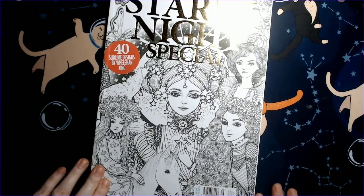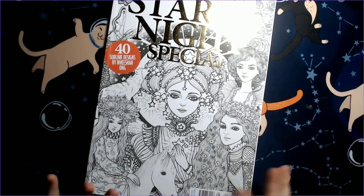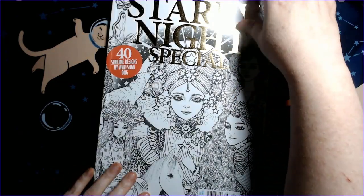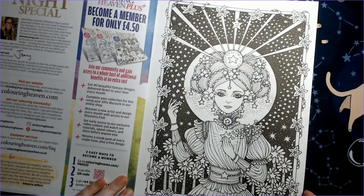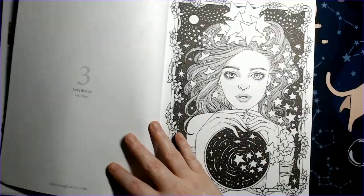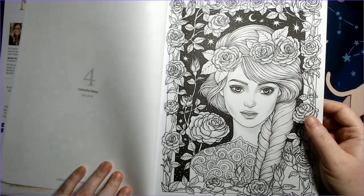Yes, we hear you. I got the Starry Night special. I wanted the Starry Night books, and again, trying to be a little efficient with my collection, I was like, instead of buying all the books, why don't I just buy the special, and then that'll keep me from having to buy like 4 or 5 books. Plus, those come on Amazon paper, and the Coloring Heaven paper is a little better than Amazon paper. It's still pretty thin, but oh, these look real nice. Oh my gosh.